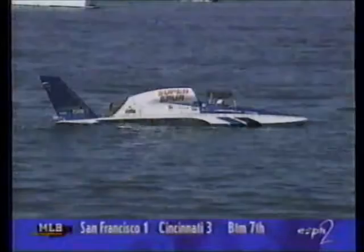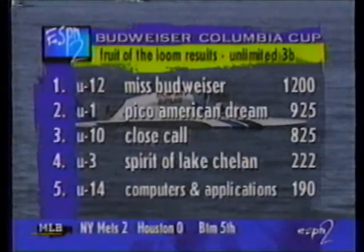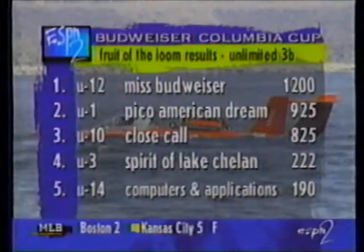Rick Christensen in Spirit of Lake Chelan is in lap traffic. Here is Mark Evans taking 2nd in the Pico American Dream. Close Call, a close 3rd. Ken Muscatel in Computers and Applications not able to finish, nor was Rick Christensen. He ran out of fuel. Fruit of the Loom results, perfect score for Budweiser once again. Your boss said that was a cakewalk.